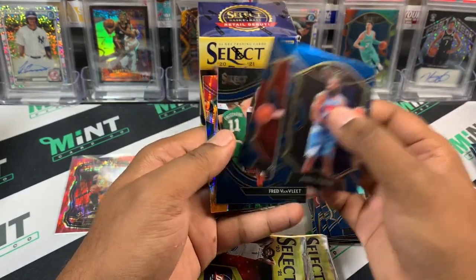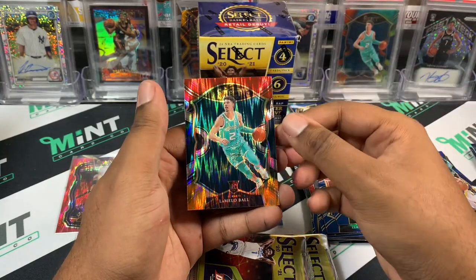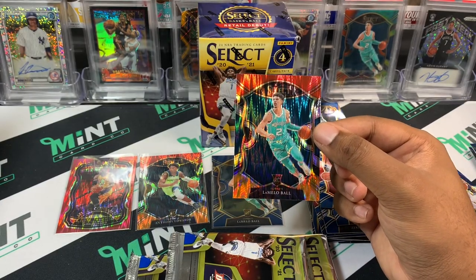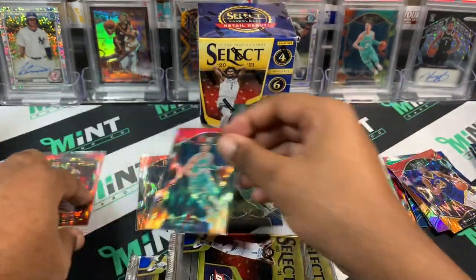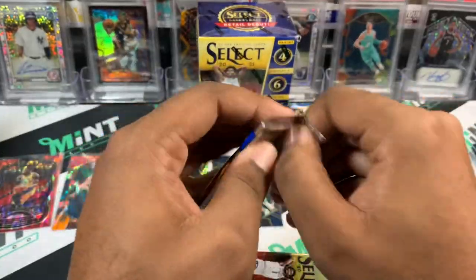James Harden, Denny Avdija, VanVleet, and then a LaMelo Ball. Wow, what a break. What a break. Wow, this is absolutely ridiculous. The Blasters are actually pretty ridiculous. This is crazy. This is crazy, guys.